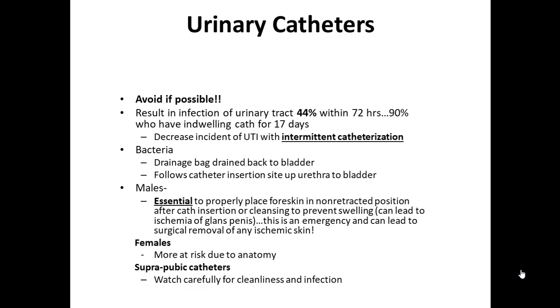Anytime we are placing an indwelling or Foley, or even a straight cath, we never want to drain more than 1,000 cc's out of it at a time. Think of it as a balloon. So maybe this person has 2,000 cc's. With the old bladder scanners, if it's more than 1,000 cc's in the bladder, it'll say greater than 999.